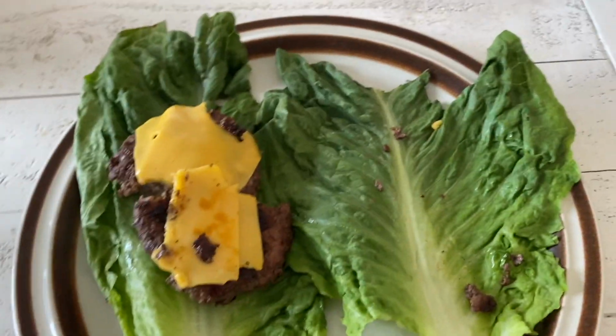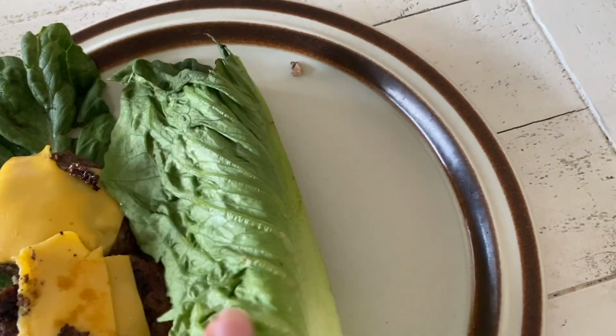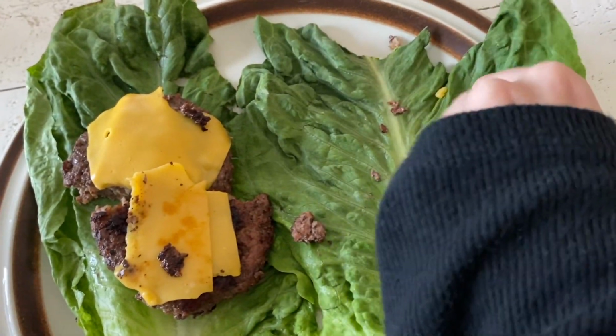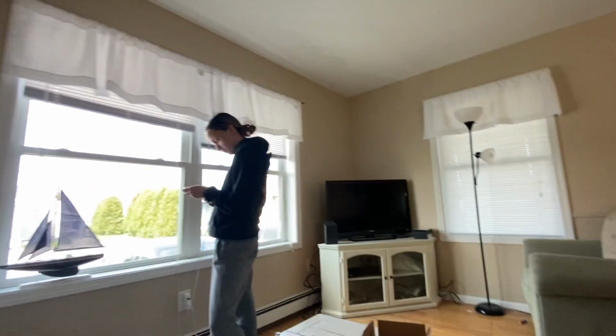You guys, I just made lunch. This looks a little ratchet because I wanted to cut the burger in half to make sure it was somewhat cooked. But I just have a lettuce wrap burger moment. I'm so excited. Corn, say hi.